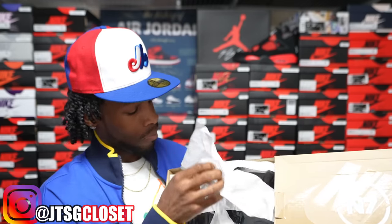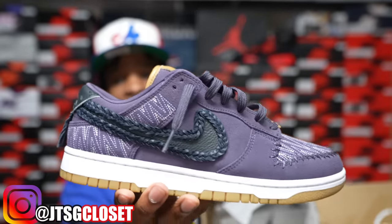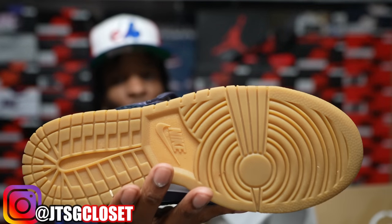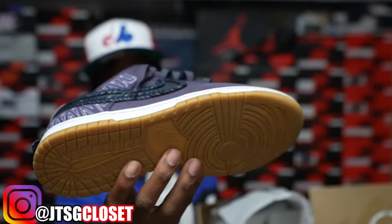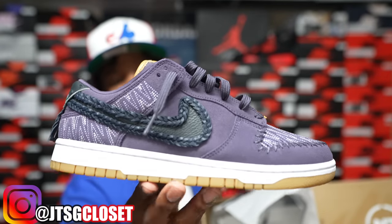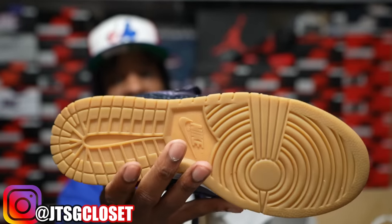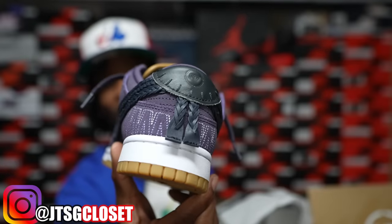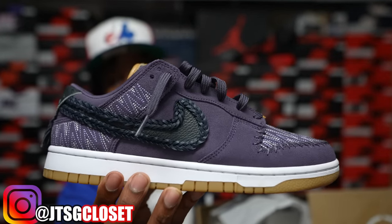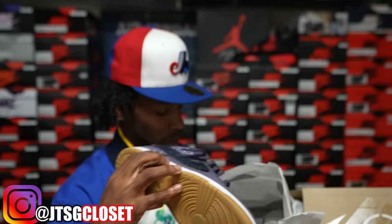Got some dunks right here. N7 dunks, only been worn once for like 30 minutes. Fire. Right here, N7 dunks. I don't know if I said the Royals, the mid Royals, they're size 8.5. But I will let this go for $160. $160 plus shipping. They at your door. $160 plus shipping. So right here, DS, well not DS, VNDS, very near dead stock. As you can see, the outsole doesn't even look like it's been worn, but $160 plus shipping, you got them.